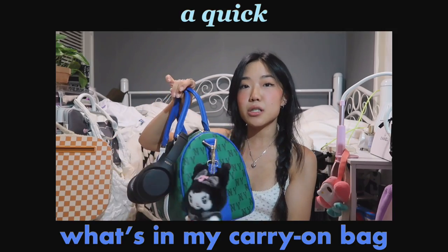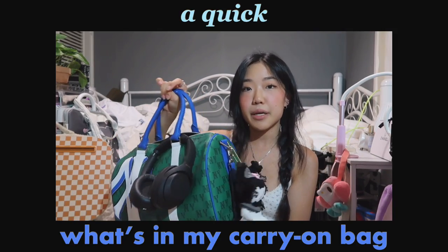I quickly wanted to share some essentials that I have inside my carry-on right now. I have my Sony headphones and inside I have my little makeup bag with some hair ties, powder, all the essentials. I have my AirPods just in case my headphones run out, and I have my wallet this time, a big wallet, because Tokyo is pretty cash based, so I exchanged some cash and I'll be bringing this with me. I also have some leftover coins from last time, so I just put that in.